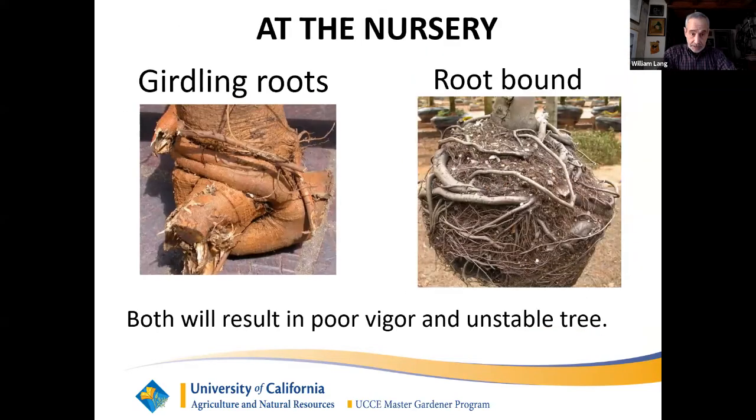So next slide, please. And then at the nursery also, have the nursery attendant take the plant out of the pot. It is not uncommon to find examples, perhaps not quite this bad, but nonetheless, either girdling roots or plants that are root bound, which is caused by plants being left in containers longer than should have been.